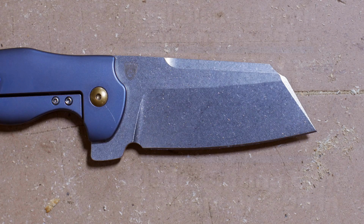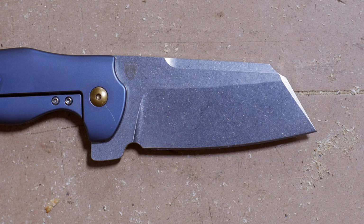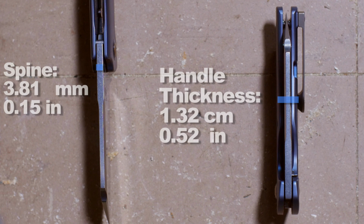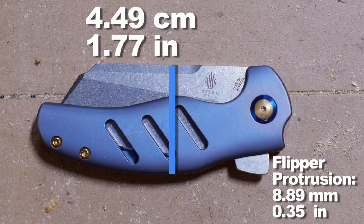Blade length and cutting edge. Also, aren't cleavers more effective at chopping when they have a heavy blade? I'm not a knife expert. Handle size and grip area. I don't know, I guess I'm not a butcher either. Spine thickness and handle thickness. You're like, oh, you're not really much of a knife reviewer either. Well, then you're a tactical Juggalo. How about that? And tallness closed and flipper protrusion. And you're like, well, at least I'm not a knife channel that argues with itself.